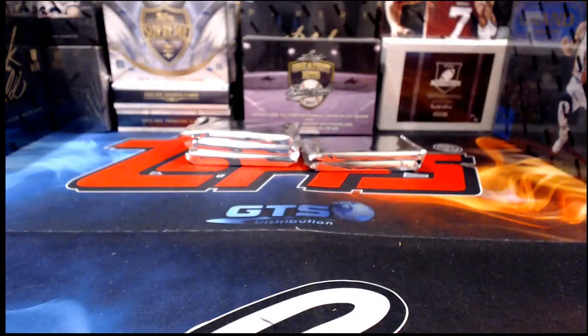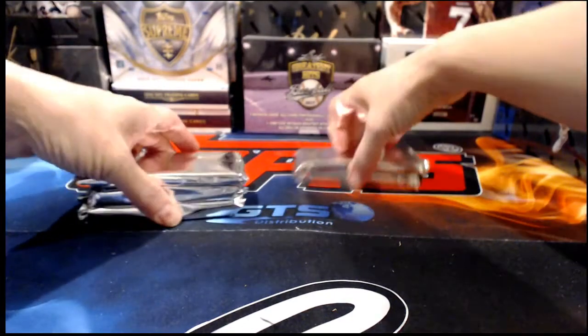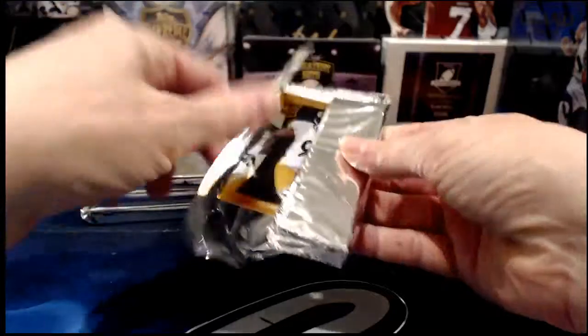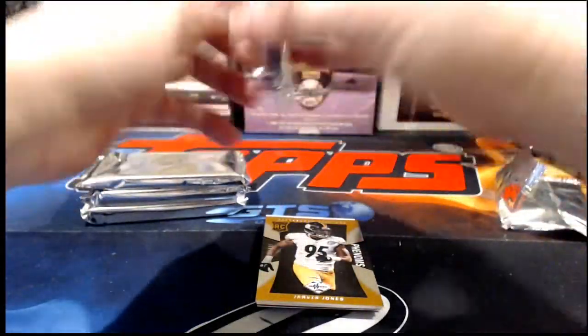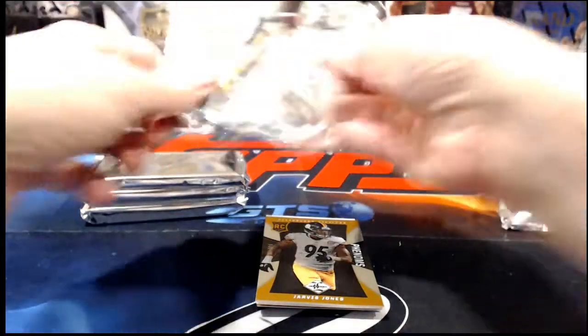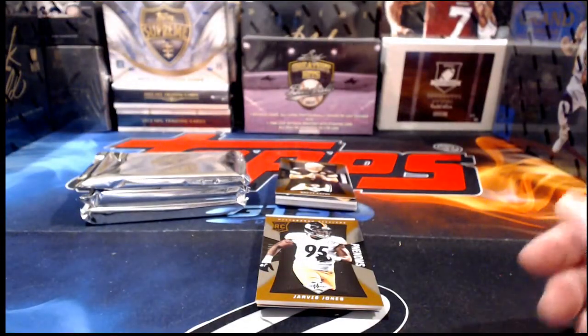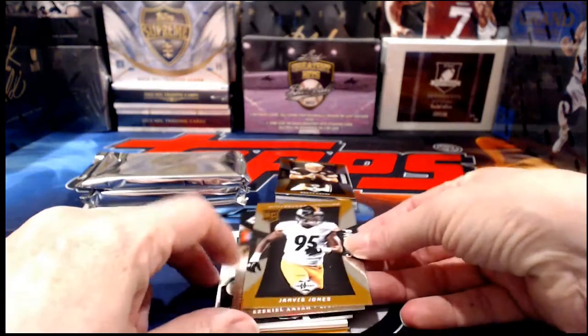And after we look at what we found here, I will also put the spreadsheet information back up again. I know people jump in and out, and you may have missed some info there, so we'll get that back up and running for you as well after we get everything opened up here. So we're looking for 3 hits per box. And I'm going to get some sleeves out, and let's see what we've got here.